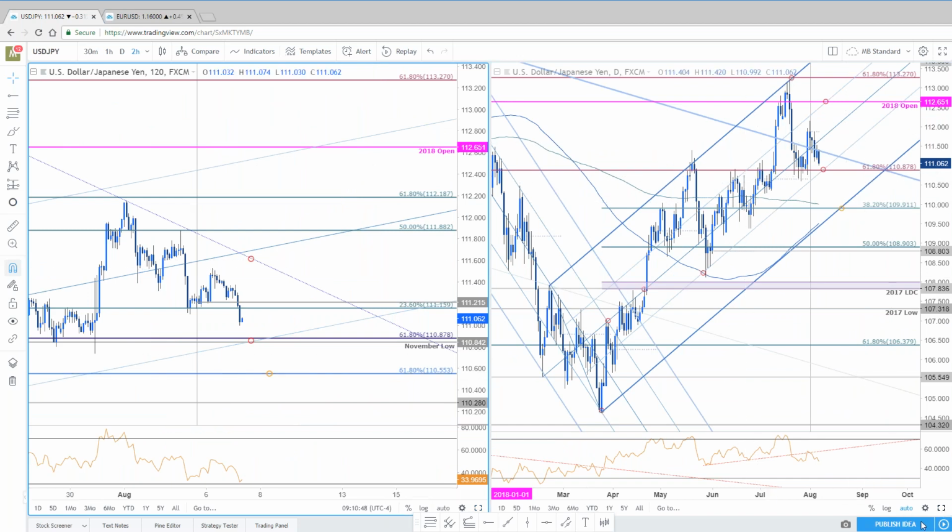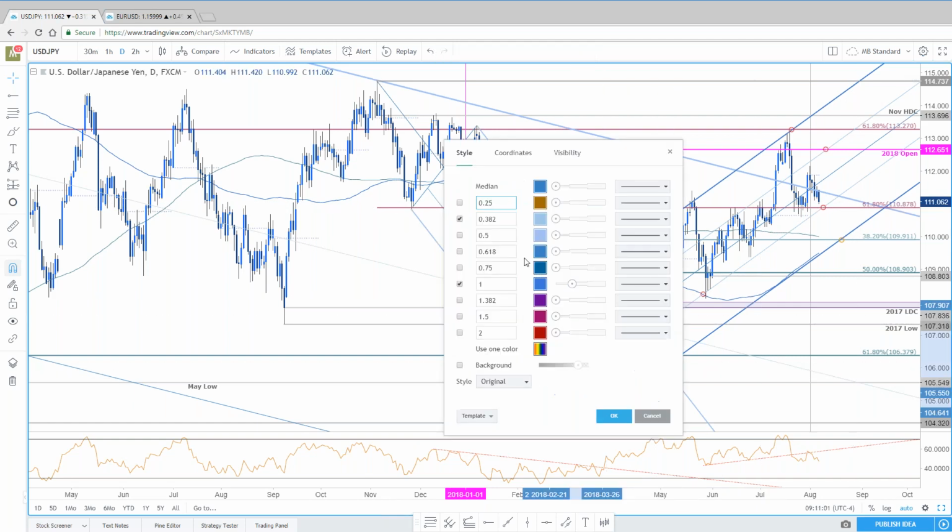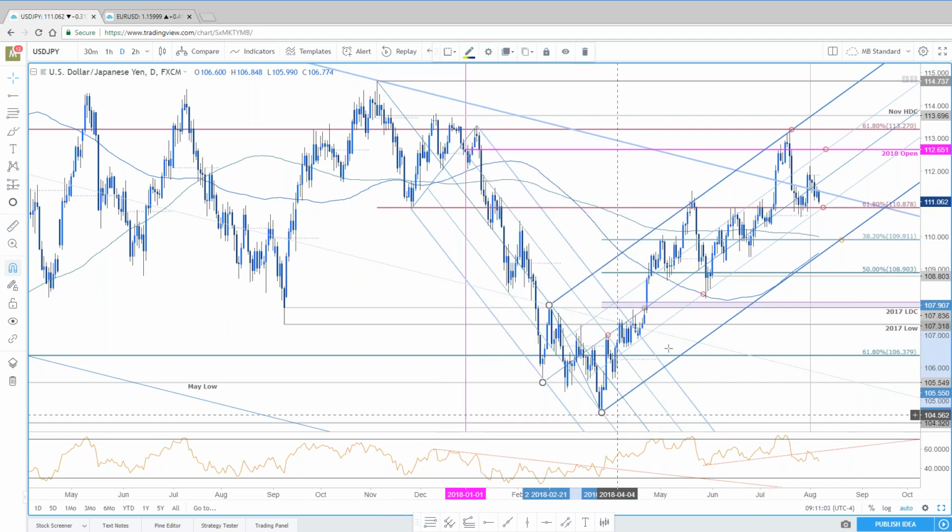110.88. Here's what it looks like on the daily chart, by the way. Another reason why I like that drop. Former swing lows from November of last year. 618 retracement, obviously, the 38.2 line, if I'm not mistaken. Yep. Of the broader slope we've been following. So a nice spot.